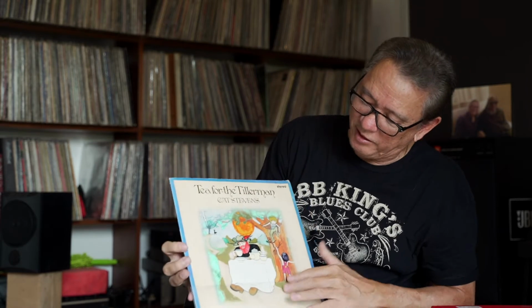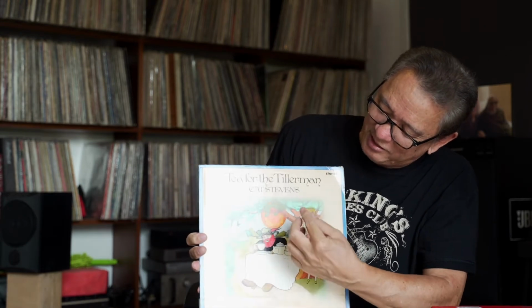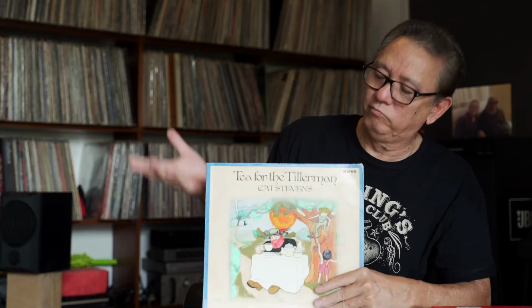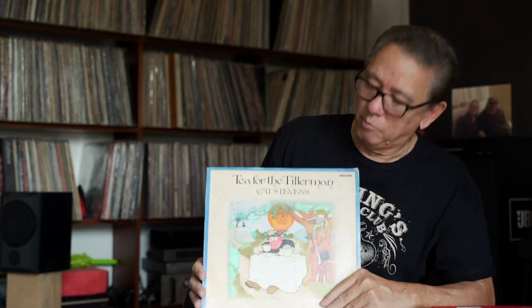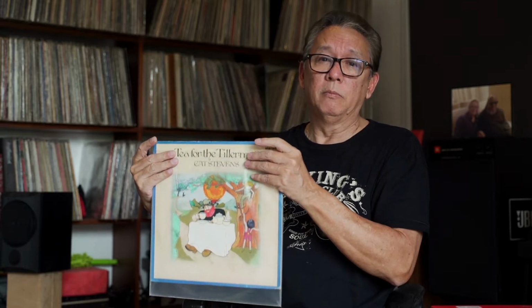Cat Stevens, Tea for the Tillerman. Look at this. Isn't that gorgeous? It's a hand painted, I don't know, it's probably a hand painted watercolor. Well, I love it. Cat Stevens. His name now is some Hebrew name.